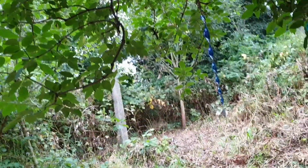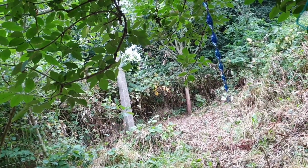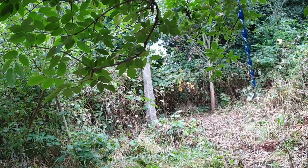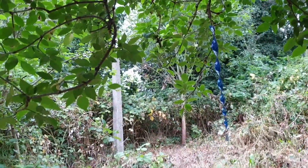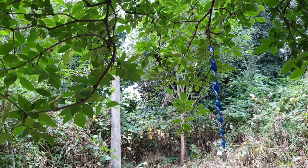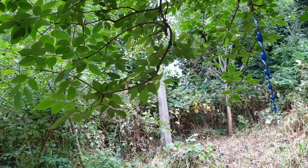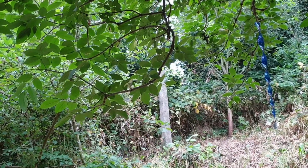Come on, babies. Sure, they've chopped some tree down, haven't they? Yes, they have. Yeah, because I can see the house better. Through there, look. Ooh, what sound was that?